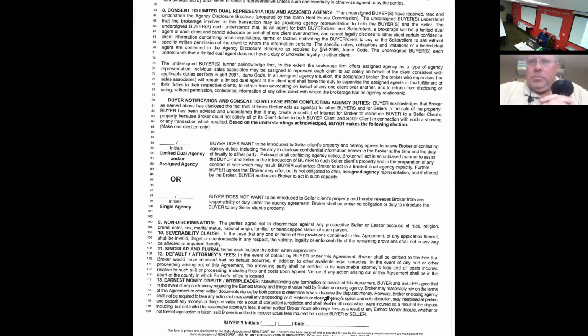Earnest money dispute interpleader. We're explaining to the buyers that there may be a time when there's a dispute on the earnest money, and they might not get it back. Sure, the contracts say many things about how they can get it back. We still have to have the other party acknowledge that. Anytime money goes into a trust account, all parties to that must sign to have those funds be released. And that's difficult. So always explain to the buyers, it's not a guarantee. Don't say, oh, if you back out, you'll get your earnest money.